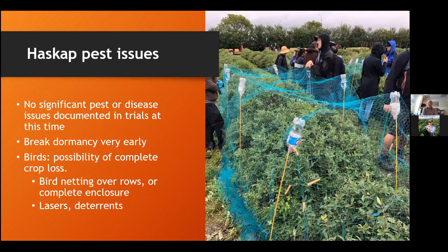So with these plants, no real significant pest or disease that we've really seen. Some of the real challenges that we've seen are that they can break dormancy really early. And if we get hit with a really hard frost as they're breaking dormancy, we can see a little bit of bud damage. But really, they're pretty resilient plants, and they get going pretty early in the season.